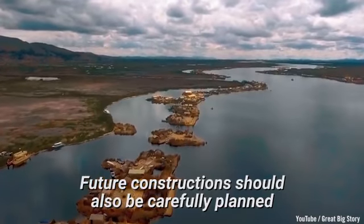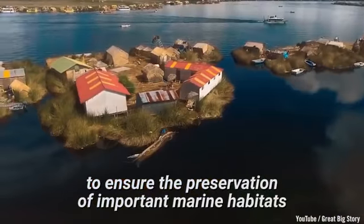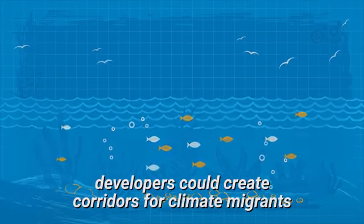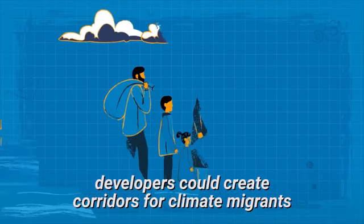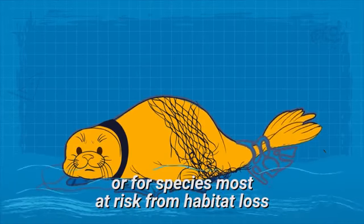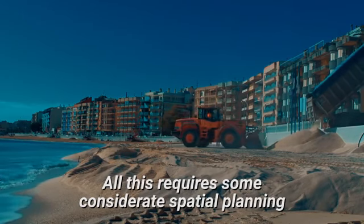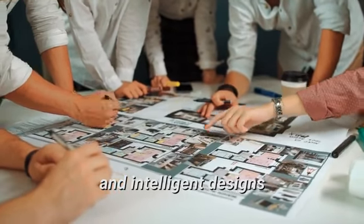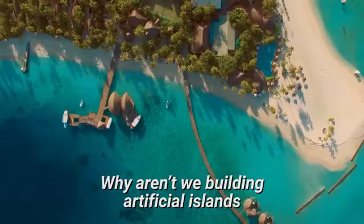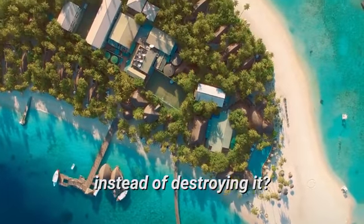Future construction should also be carefully planned to ensure the preservation of important marine habitats. Instead of fragmented seascapes, developers could create corridors for climate migrants or for species most at risk from habitat loss. All this requires some considerate spatial planning and intelligent designs. So what is standing in our way? Why aren't we building artificial islands that protect marine life instead of destroying it?